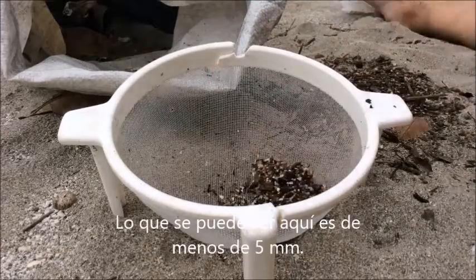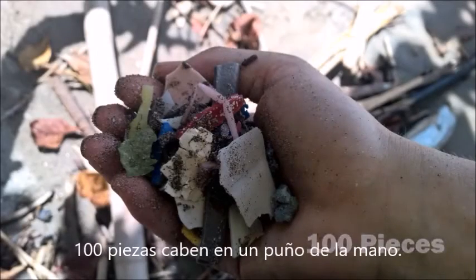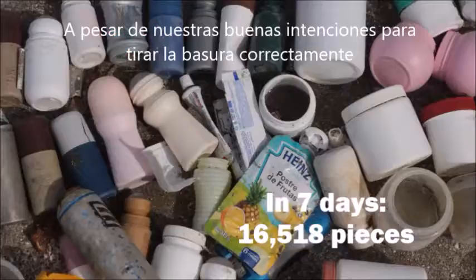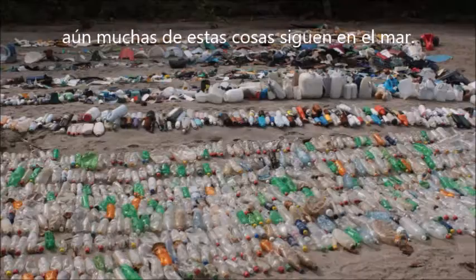What you see me sorting here is even smaller, less than 5 millimeters. 100 pieces easily fit in one hand. Despite our best intentions to properly dispose of our trash, all these things are still ending up in the ocean.